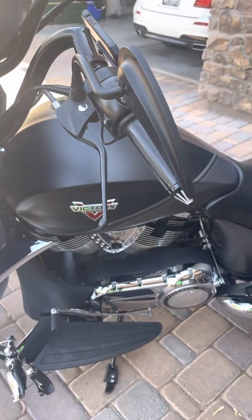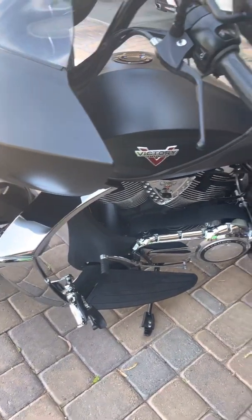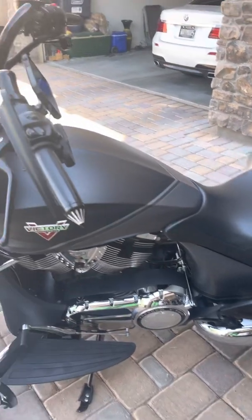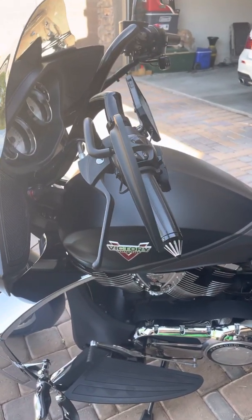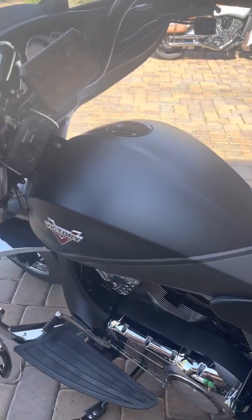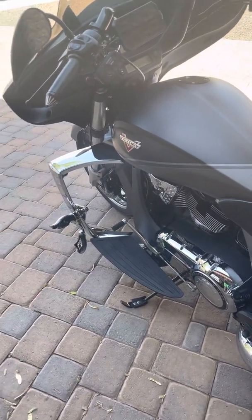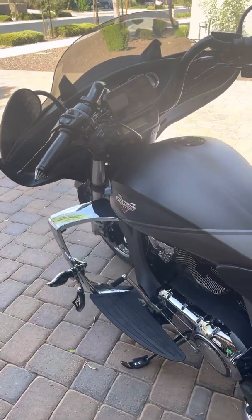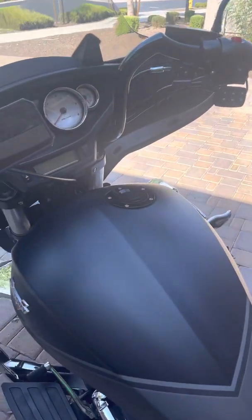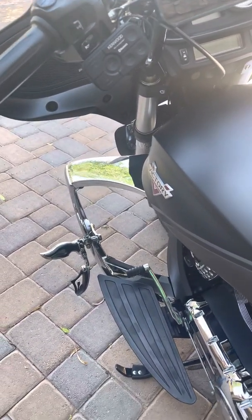What else? Let's see. Forged bars have been on there since I bought it. So I bought it with a heated seat, the forged bars, the Arlen Ness Rad 3 mirrors, the rider's backrest, the driver's backrest. Still have both of those. Those come with the bike, and I have all the original items that came on the bike. The original handlebars, the original round chrome engine crash guards.